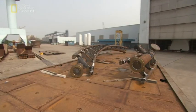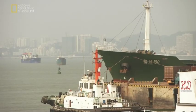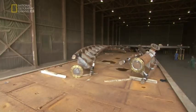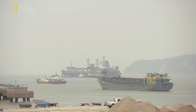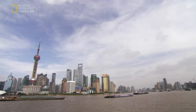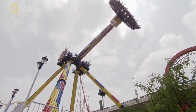Each section of track is about 10 meters long, and that's no accident. 10 meters is the length of a cargo container, because each section will arrive at the amusement park prefabricated for rapid installation. When the last stretch of track is finally complete and approved, it's off to Shanghai. Here at Jinjiang Action Park, a whole new workforce moves in to assemble the huge jigsaw.